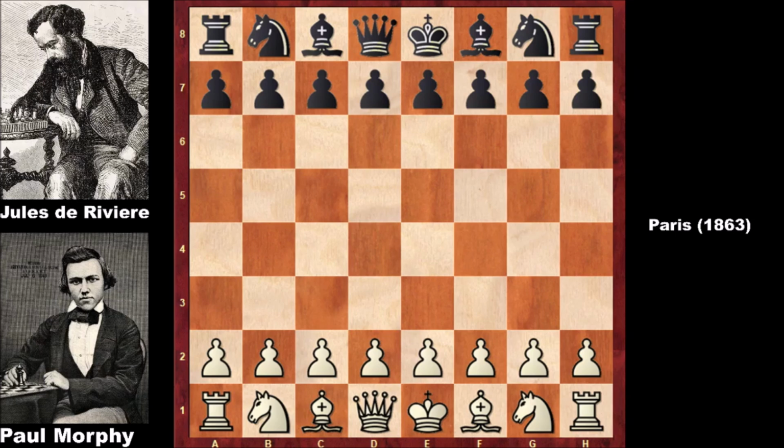But he was consistent too. He was the best chess player of France for 20 years, from the late 1850s until the late 1870s. So de Riviere was not a joke. He was not a chess patzer who has just learned how to play chess. And I'm also going to give you another interesting piece of information about de Riviere.